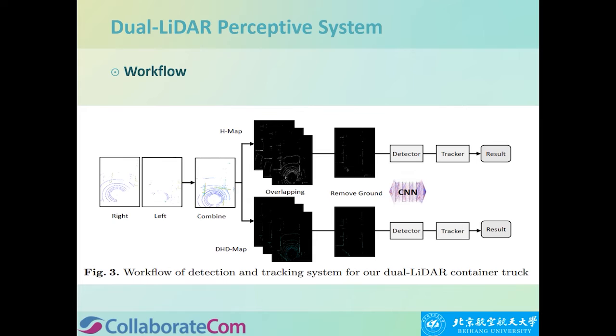point cloud feature. Fig 3 illustrates the whole workflow of dual LiDAR container truck detection and tracking system. We first calibrate the two LiDARs into the same vehicle body coordinate with the RTK GPS as the origin point. For LiDAR BEV projection, two kinds of maps are generated. The H map only considers the height, z-axis of each point, and the final H map contains only one channel, gray. The HDD map considers the height, z-axis, depth, y-axis, and density values of point cloud as a 3-channel map.